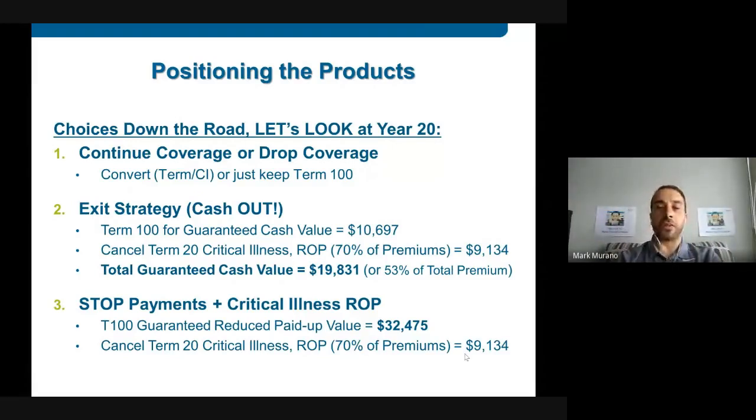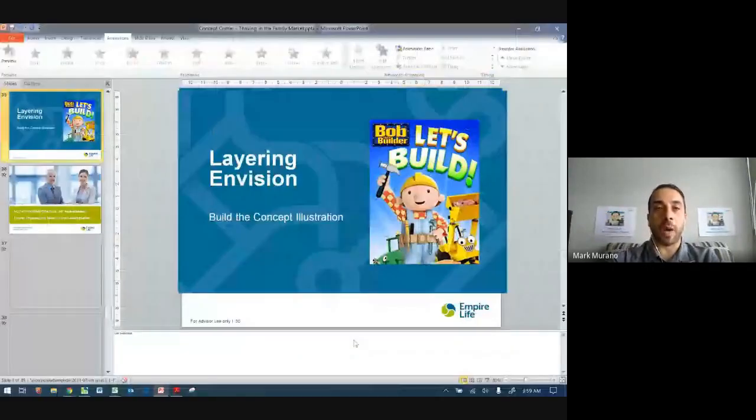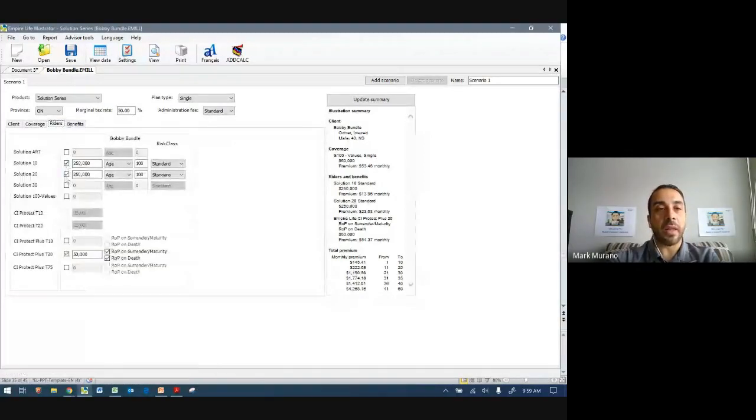With our Envision software, this is all easily made and built. I'm just going to quickly show you what this looks like on my Envision software. So I already have Bobby Bundle created here. Bobby Bundle, he's a 40-year-old male non-smoker, standard rates. If I put my basic coverage in here, I have $50,000 of T100 values. I have a rider here with T10, T25, T20, and, sorry, I didn't update the T25, and I have a CI here for $50,000.